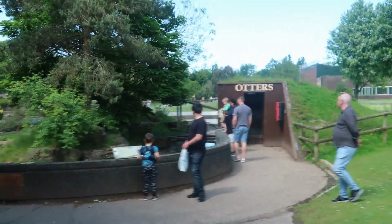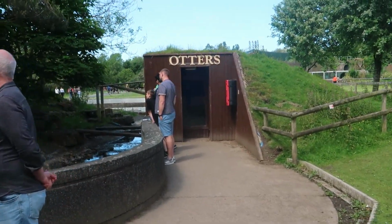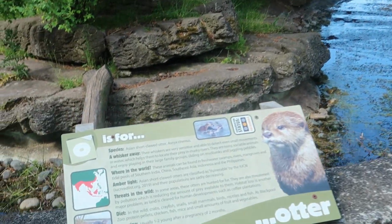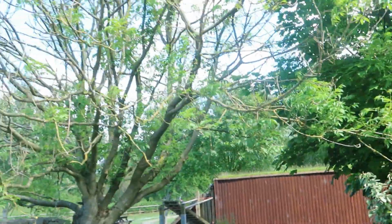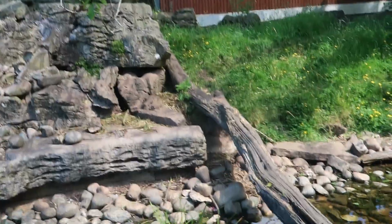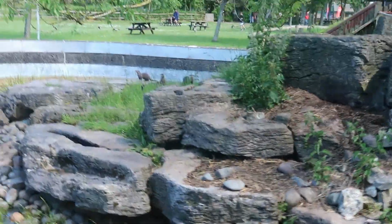So now we're going to see Lucas's favourite animal in the whole world, the otters. He absolutely loves them, so I hope we get to see some. No otters, I think they've gone inside, but we'll definitely be coming back to these because Lucas loves them. Oh, they're here, they're here.